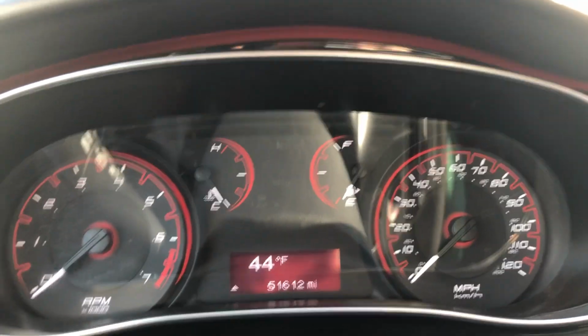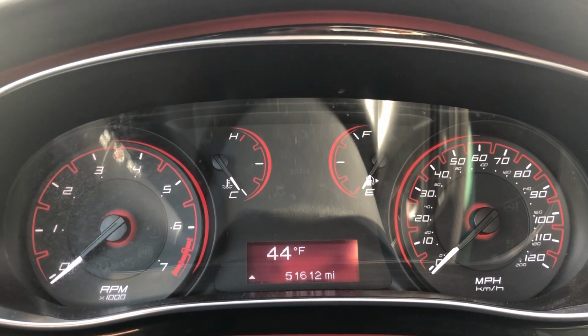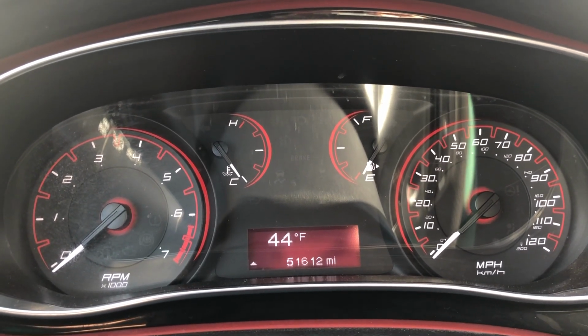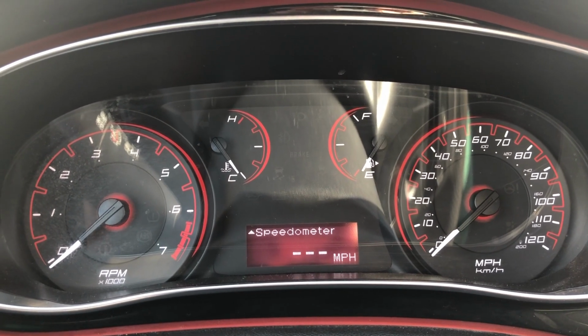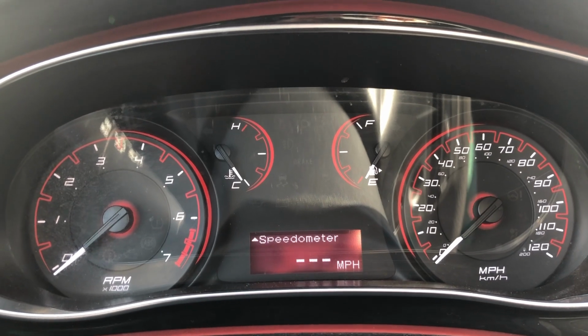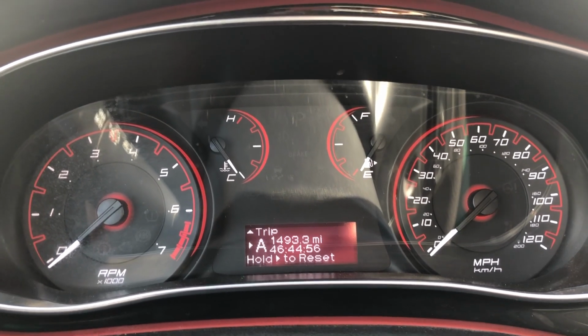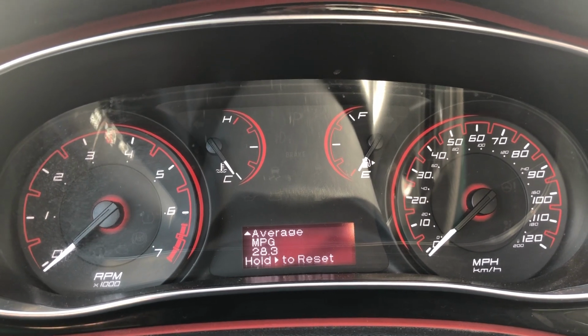All right, so our first screen, this is the default screen. I just leave it on. You can see we have the temperature and the mileage, which, again, only 51,000 miles. That's awesome. But scrolling through the screens, we have a speedometer in digital, in case you don't feel like reading a real gauge. But we also have our trip odometer and our range to empty and our average MPG, which is something I wanted to touch on.